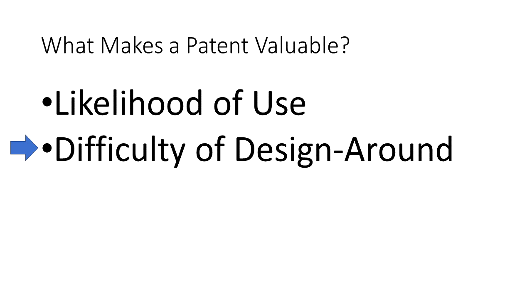If the patent is broad enough that it is relatively inconvenient to get around the patent, then that patent may be worth even more money. That is considered difficult design around, and that is what is desirable to make a patent valuable. So let's take a look at this in a little more detail.